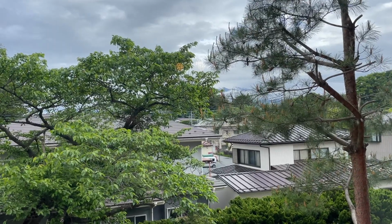We've made it to Lake Kawaguchi, and our hotel is right here. We're standing in the parking lot. Now let's go inside and check out our room. We have made it to our hotel on Lake Kawaguchi. We still haven't been able to see Mount Fuji yet, so we're hoping that the clouds will part maybe today or tomorrow.